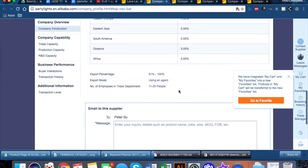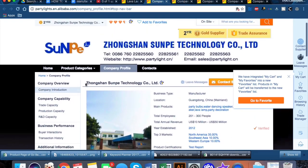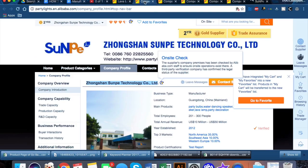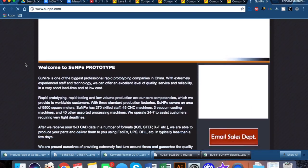Something that you can do before you go to the next level is just grab their company name, throw it into Google, and see if this is actually matching up. So SunPay, it looks like they have a website. Yep, so it looks like they're real.